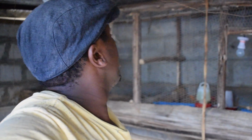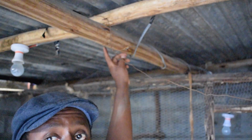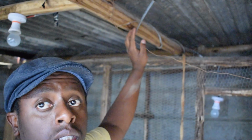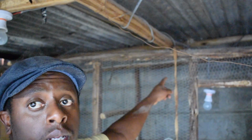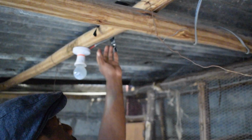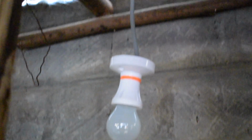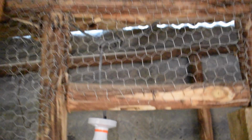The moment of truth. Yeah, so that is wiring. So there's this cable here. This one now goes into the chicken coop. So this one has been wired again with a new cable. Okay, this is just waste. So it's been done quite neatly. I believe ukishagi itanimaliza bana. Anyway, that's how it looks.